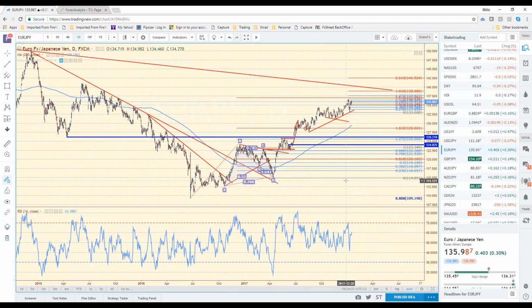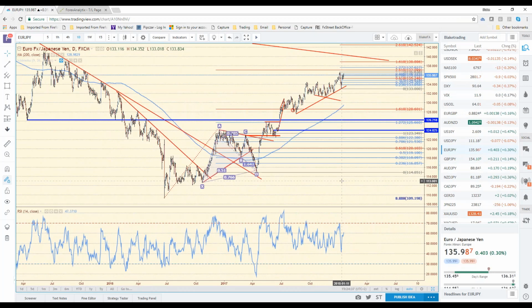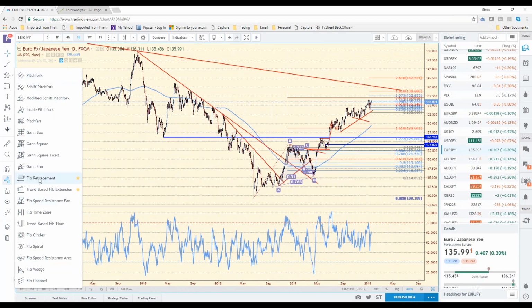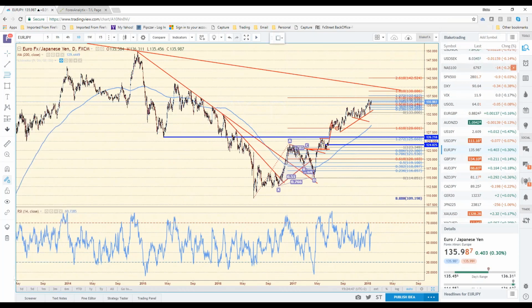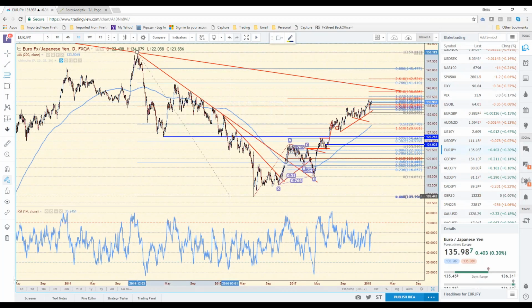The euro yen continues to make headway, and I think we're in between fibs here if I remember correctly. I think I removed them because they were obstructing some of my viewpoints. Let me double check here. Yeah, so you can see we're past the 618, and the 786 doesn't come in for a while. This is from the drop in the highs in 2014. So I'm looking more at extensions for the euro yen.